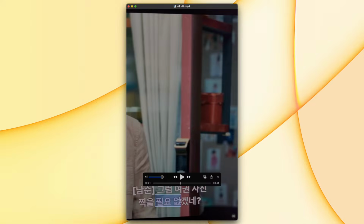But now, 필요 없겠네. Now it seems, she is stating what she realizes now, right? So she uses 네. 그럼 여권사진 찍을 필요 없겠네. Now I see that. Now I realize that I don't have to take a photo for my passport.